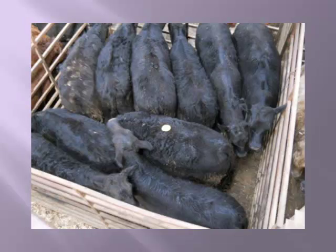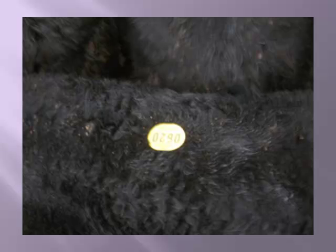This is representing a group of cattle at a feeder sale. There's 10 head of cattle in here, and we got one back tag for those 10 head. That's basically the key. We have to rely on that back tag to stay on that calf for identification purposes. That's one of the challenges we face at the livestock markets. This is just a close-up picture of that same back tag.